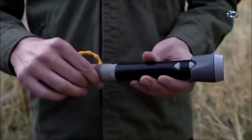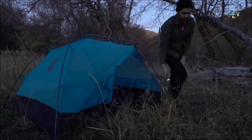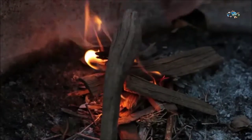The flashlight is a 1-watt dimmable LED that can run for 4 hours on full bright. The removable lid doubles as a diffuser, transforming the light into a lantern. The plasma lighter uses electricity to create a windproof solution that requires no flame, butane, or fuel.